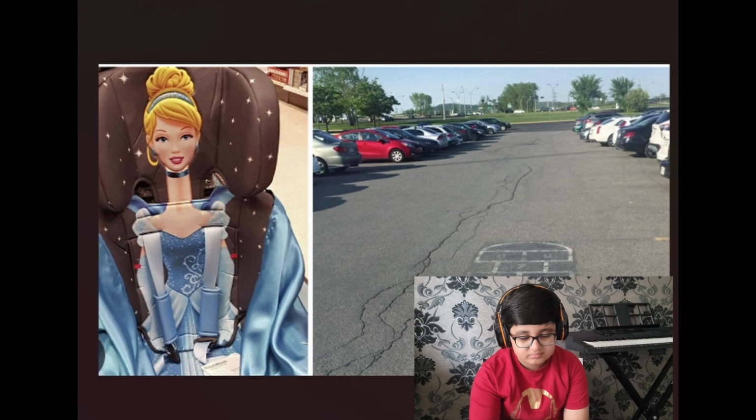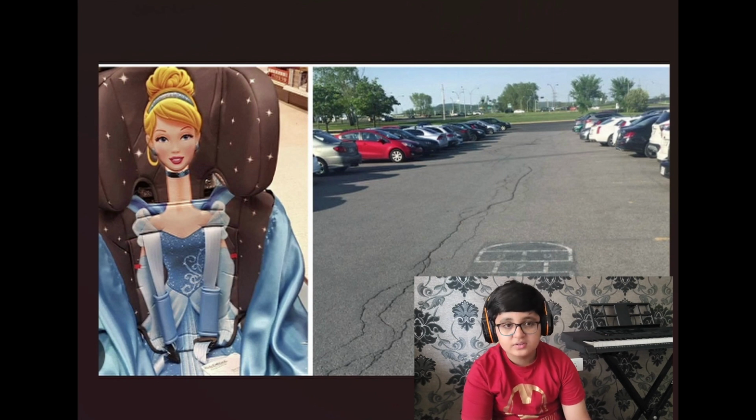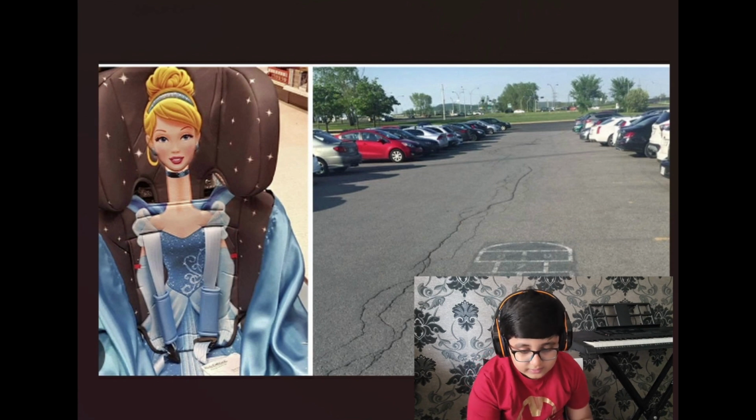The two things that are weird. You're sitting on an image that's on your seat. And second of all, why? Why do you do this? Stop it. Get some help. Let's continue.